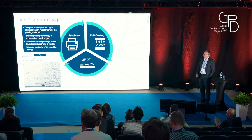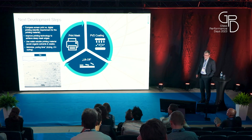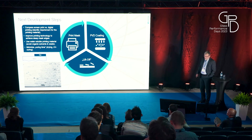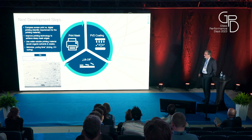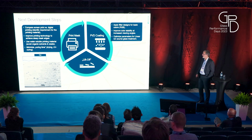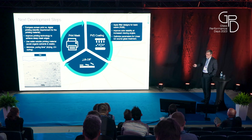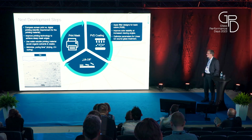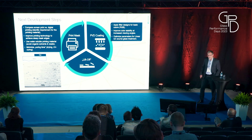Of course, water-soluble printing materials would be nice, for environmental reasons, but also for the ease of removal. And minimizing the curing time is certainly important when it goes really into production. In the PVD coatings, we can apply other filter designs, RGB filters. We need to improve, I mean, we did not take care of it, but we need to look into color stability so that the color does not change too much when changing the viewing angle. And of course, we also need to optimize the parameters of the linear ion source so that we don't remove the mask completely when we treat the glass surface.